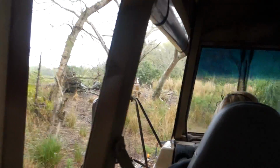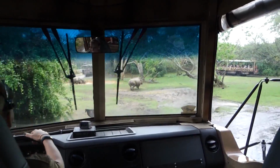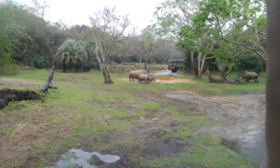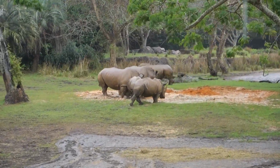Alright, and I see some white rhinos playing in the mud up ahead. I told you the animals love, oh, that one's running. The animals love to play in the rain. Alrighty, everyone take a cute look at those cute little baby rhinos. Their little wrinkles are so cute.